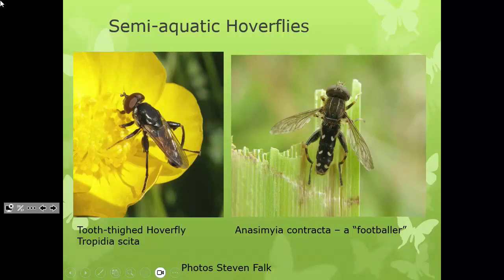This group we call the footballers. We gave them this name. A lot of them have got a black and yellow striped thorax, and at the time we thought it looked like the Sheffield Wednesday away kit. So like 30 years ago, we just got the nickname footballers. But yeah, a lot of them have that pattern on the thorax. And like the woodland saprophagous hoverflies, these wetland ones have also been graded. So we can use the species assemblages and the grades as a rough ecological tool for assessing wetlands.